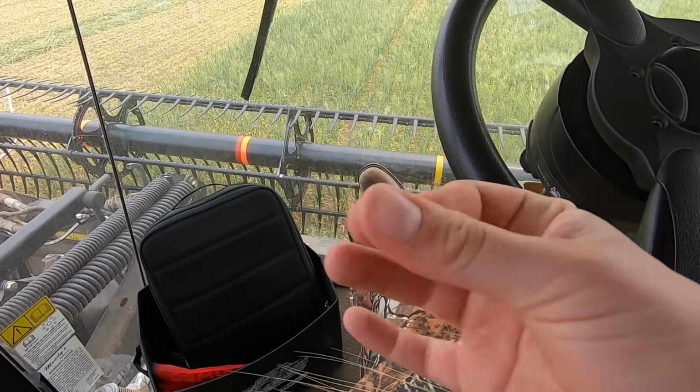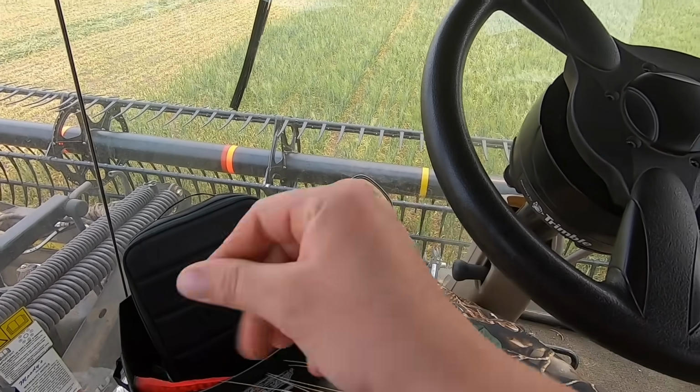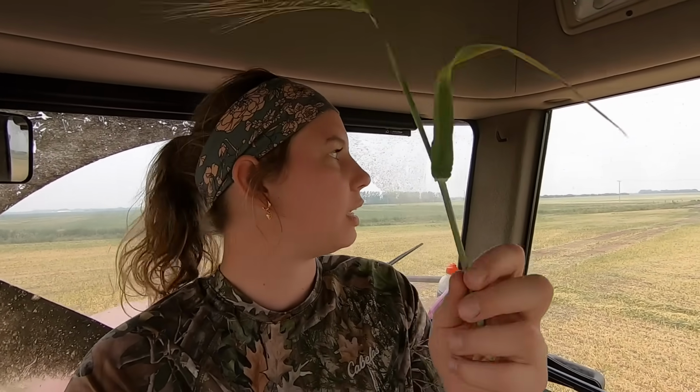So you can kind of roll that up and it'll just become kind of doughy. And when it's at that point, it's ready to silage. So the heads will start to tip over a little bit if they're really heavy with grain, and they'll be nice and leafy. I'm missing one leaf here. It's probably from grasshoppers eating it. But yeah, that's kind of what we're looking for as a signifier to be able to silage this stuff. So that's what's happening so far today.